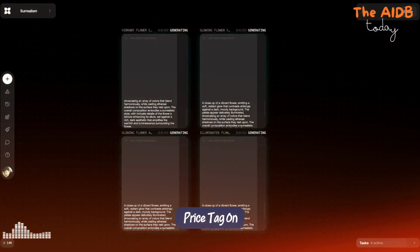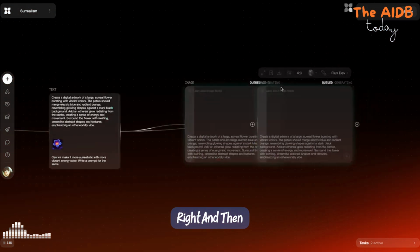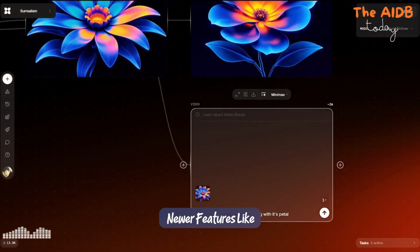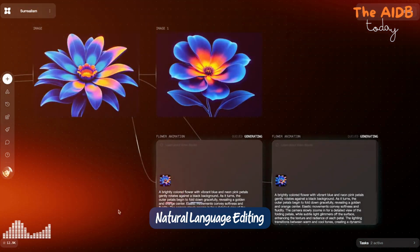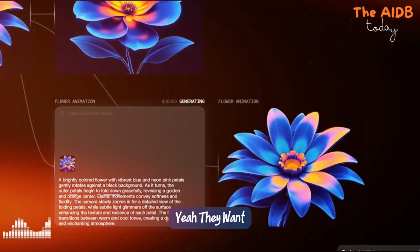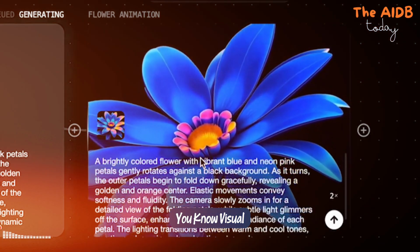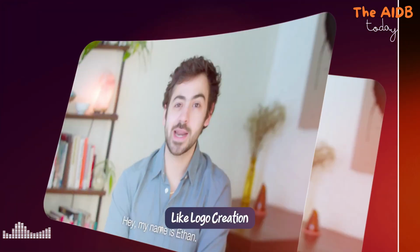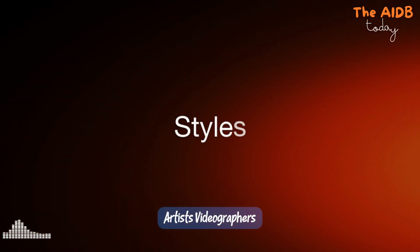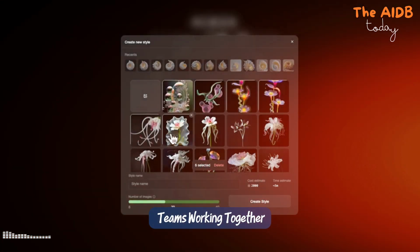So what's the price tag on all of this? Well, there's a free tier, but it's limited, of course. Right. And then the Pro plan starts at $6 a month with a credit system. Some of the newer features, like that natural language editing, those are free to try out right now. Nice. So it's accessible. Yeah, they want people to experiment with it. And the newsletter mentions a bunch of different uses. Visual design, like logo creation, content creation for writers, artists, videographers, you name it. And of course, as we talked about, anything that involves teams working together.